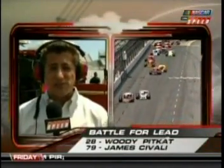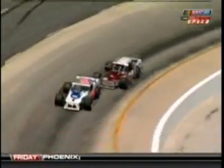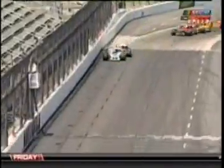But talk to David Hill, who is the car owner and crew chief for James Savali in the number 79. They don't plan to take tires. That's it. They put fuel in it in the beginning of the race. They did that for the track position. He's running up at the front right now, so they're going to gamble and try to go all the way to the end. And Savali able to make the pass on Pitcat. He takes over the lead as he slides out of turn 4.